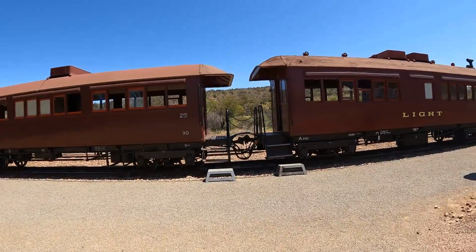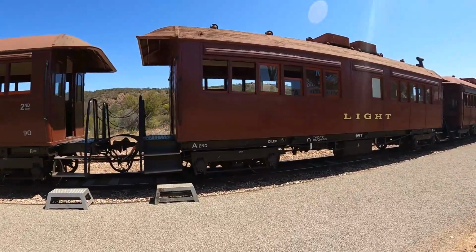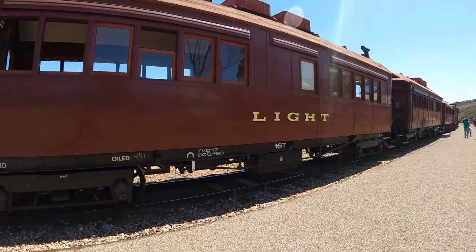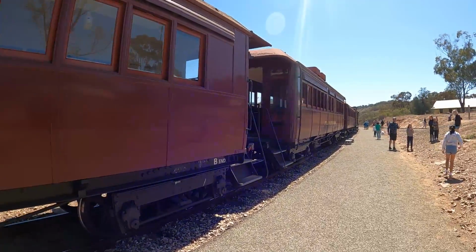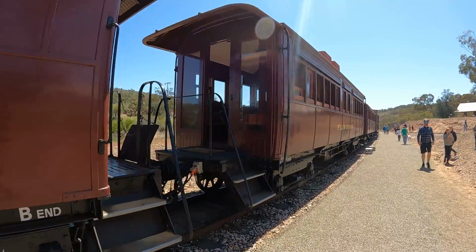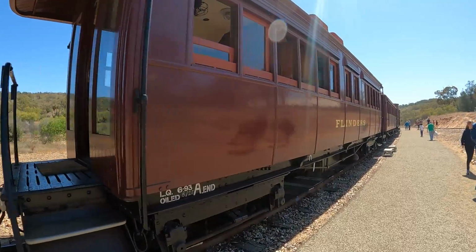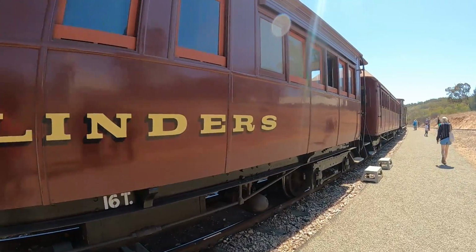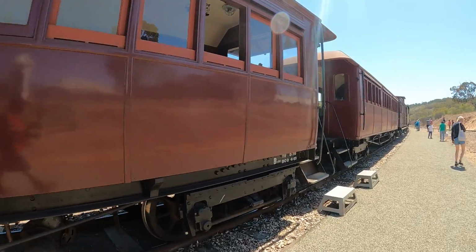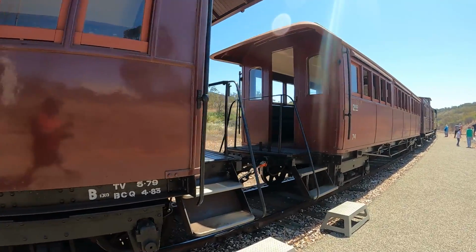So we had a little snack this morning. Truckloads of people here. But that's the whole idea. It's a lot of good fun. Beautifully appointed. Just really.